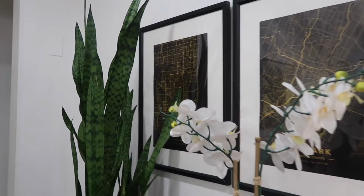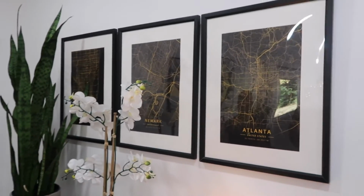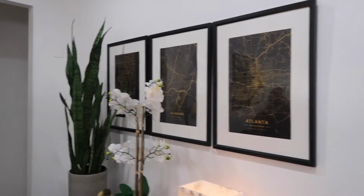We got the pictures from, I want to say Decenio. And if I can find them, I'll link them below. But I believe I got the frame and the prints from Decenio, and they came like that. So yeah, this is one of my favorite and very sentimental.